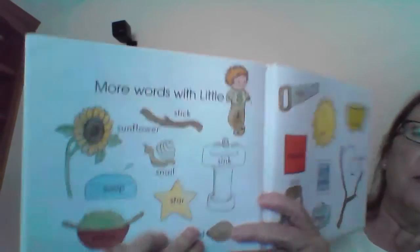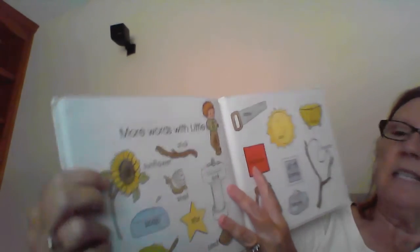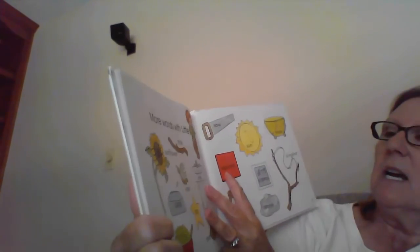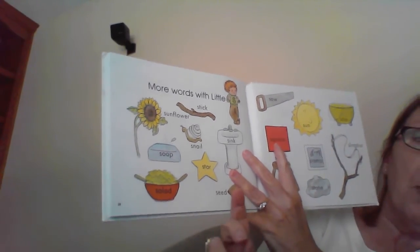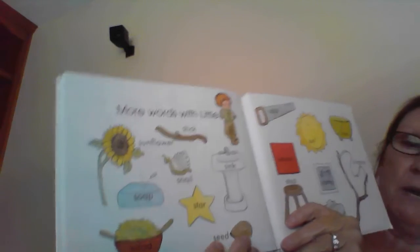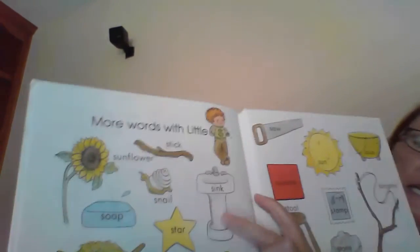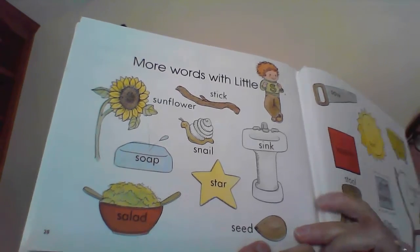More words with little S. There's a stick that begins with S, a sunflower, a snail, soap. I bet you use lots of soap right now, don't we? Washing our hands in the sink. We got to wash our hands in the sink with soap.